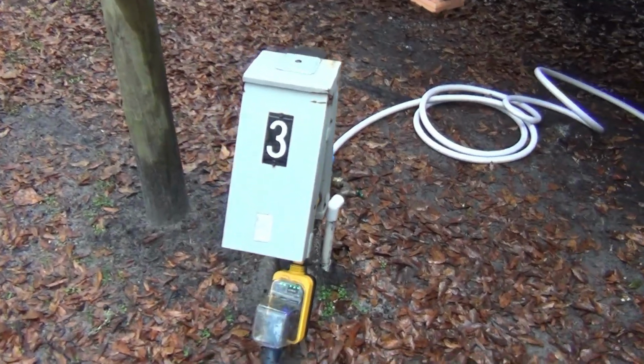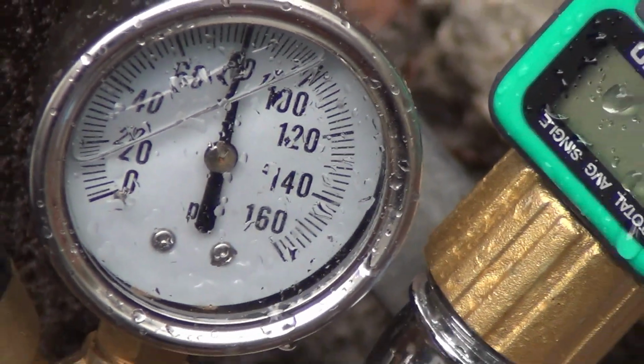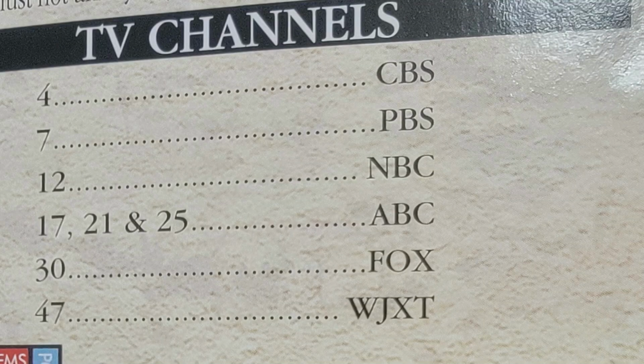The provided utilities are adequate. Water pressure is high, so be sure you bring a pressure regulator with you. Sewer connections were also adequate. There is no cable TV, so you get to watch the local stations on your antenna.